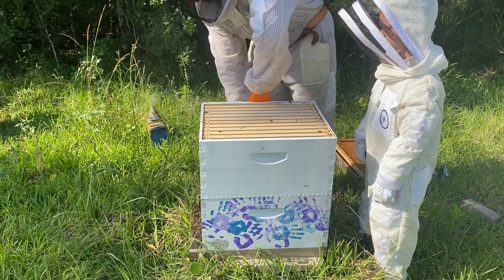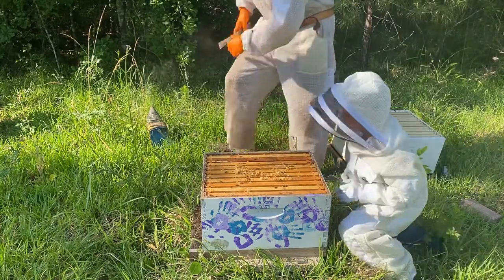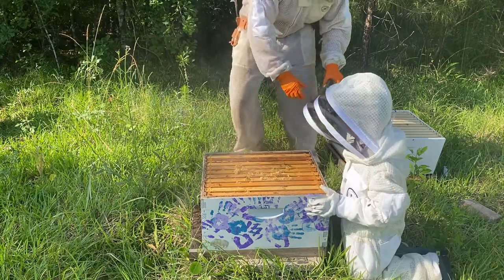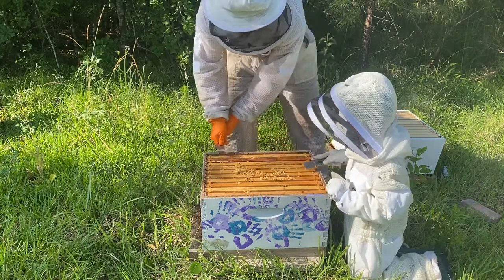Let's jump on down, see what the bottom deep looks like. Seeing any hive beetles, man? Nope. No? Okay, good. All right, let's jump on in.